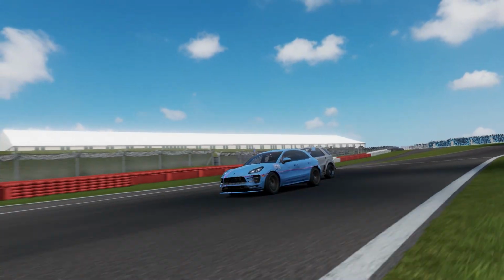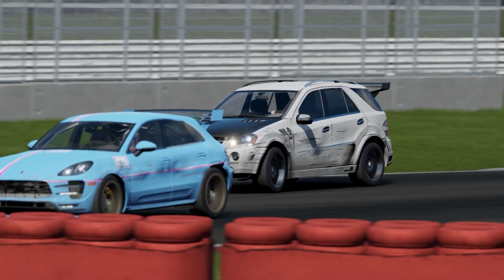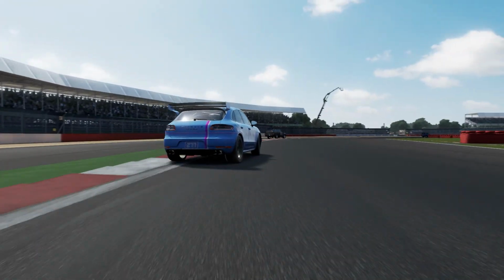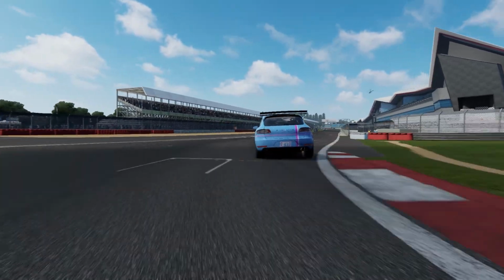But the Mercedes, you can just see the acceleration is much better, but the Macan again is just going to be on the inside through this big braking zone, and the Mercedes is not going to be able to get the position. The Macan getting a small slide out of the penultimate right-hander there.